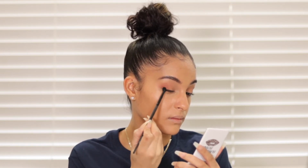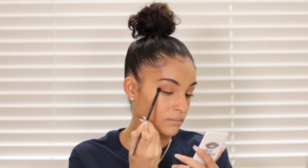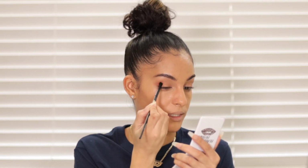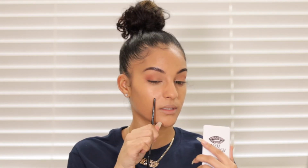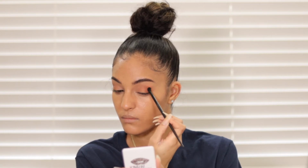And I'm going to start very lightly because I just want to add a small amount of this because the shadow is very pigmented and I don't want the look to be overpowered by this red shade because I'm not going for like red burgundy, but I do want a little bit of color. You see the difference that it makes between this eye and this eye? Just gives it more color, more life, and still soft because I'm not using too much of the product.